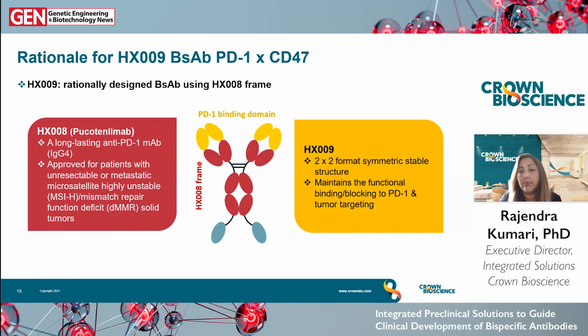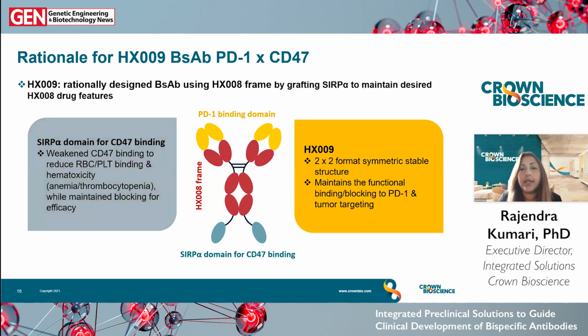So the aim here was to ensure that HX009 maintained these desirable features of HX008, such that the functional binding and blocking of PD-1 was retained, as well as that tumor targeting. So the extracellular CD47 binding domain of human SIRP-alpha protein is engrafted to the C-terminus of the heavy chain of HX008, as shown here. HX009 maintains that 2x2 symmetric format, and this ensures a stable structure, so the high affinity of PD-1 binding is maintained even with that SIRP-alpha domain attached.